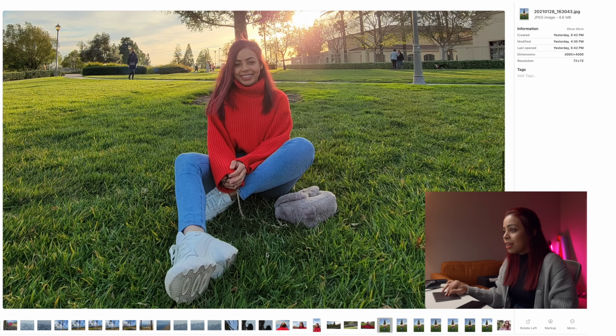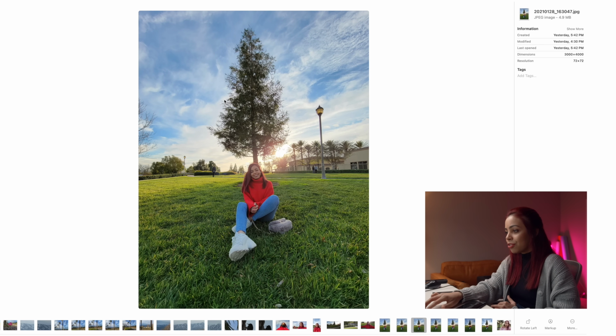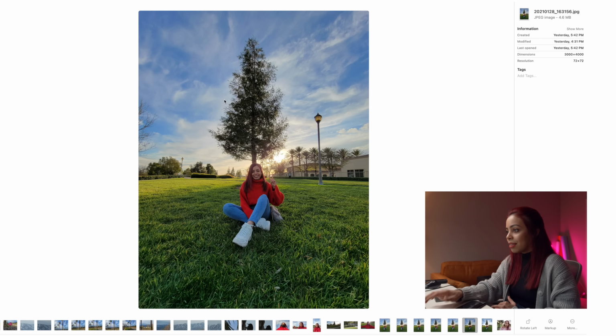Obviously, if you zoom in, you do see a little bit of softness in my face, but the picture as a whole looks so good. I have a whole bunch of these to show. This one is even better exposed. Everything looks super balanced. Colors look great. Yeah, I just love everything about this photo.